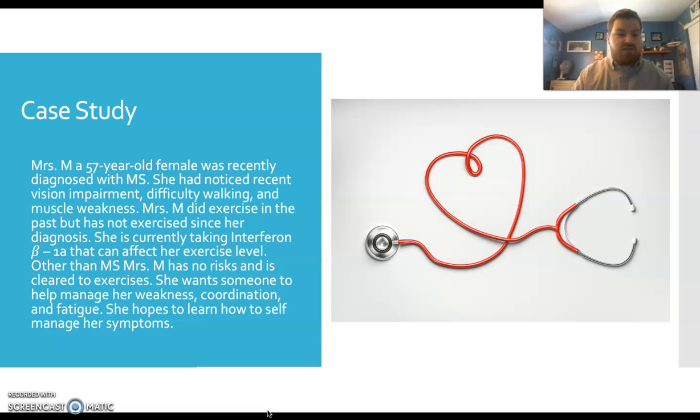She's currently taking interferon beta 1A, which is one of the injectables we talked about, that can affect her exercise level. Other than MS, Mrs. M has no risk and is cleared to exercise. She wants someone to help manage her weakness, coordination, and fatigue. She hopes to learn how to self-manage her own symptoms.